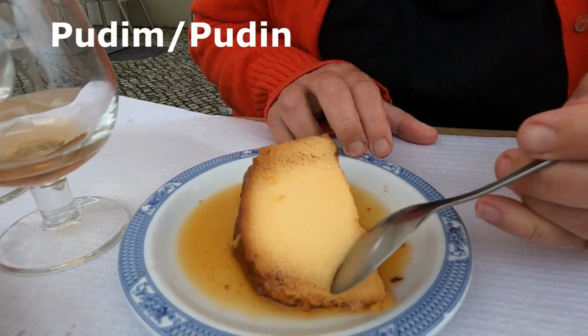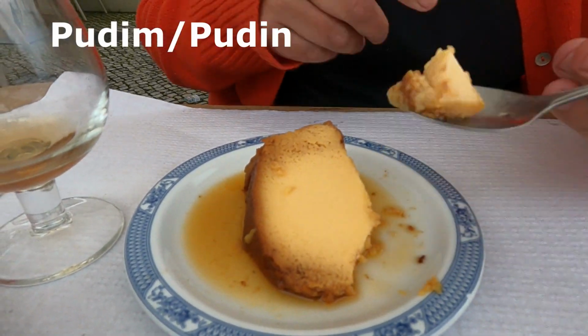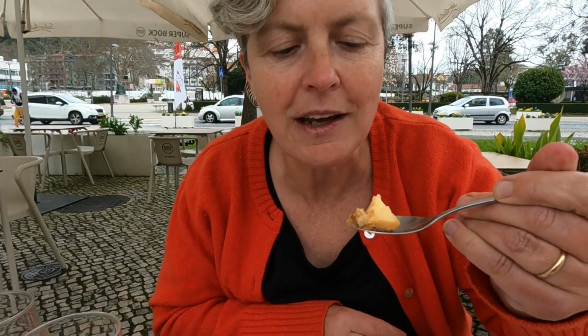And this is the famous pudding. It's like crème brûlée, kind of, sort of. Nice and creamy, made with egg yolks, I think, with caramel. It's nice, it's rich, but it's not too sweet. They had another option that she said was made with condensed milk and biscuits and something else. That sounded really sweet. But this is lovely.